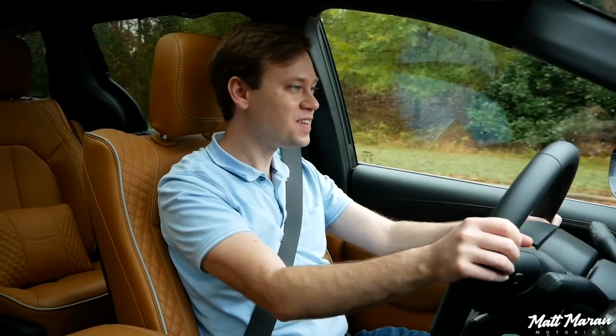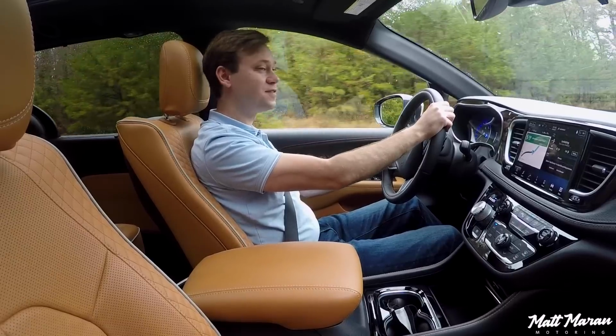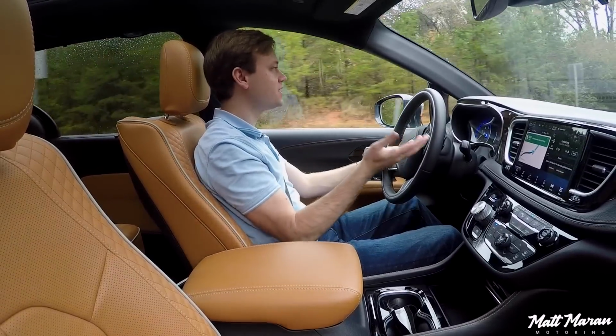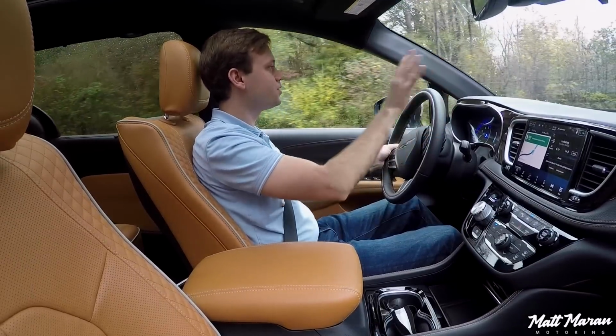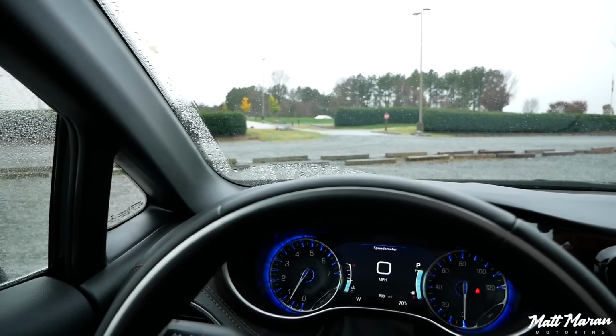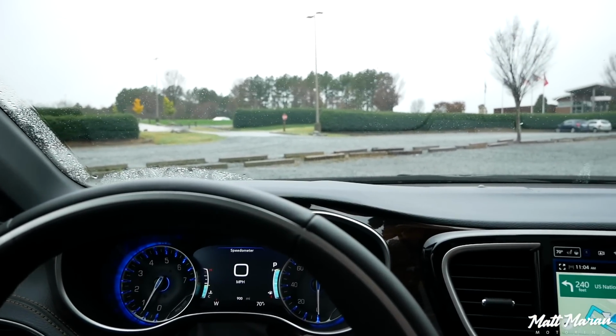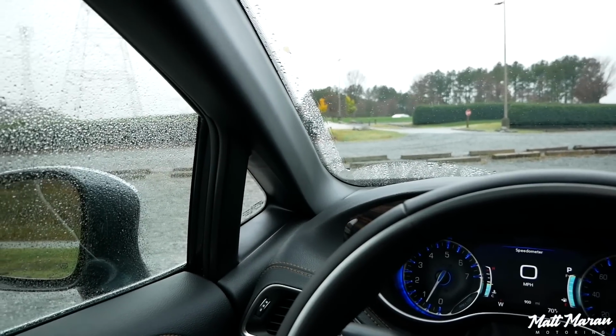All right, so setting off in the 2021 Pacifica. The first thing I'm noticing is the visibility is excellent. Of course, you have a nice high seating position like you'd want in a minivan, but the glass is just huge here in the front, and it really drops down low, so you have a great view forward. Nice little A-pillar window here. The mirrors are off on the doors, so you don't have any obstructions there. Excellent forward visibility.